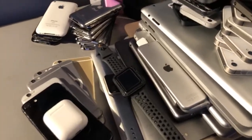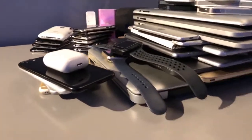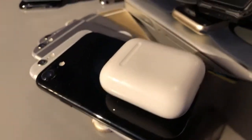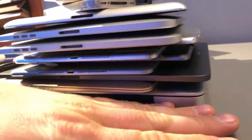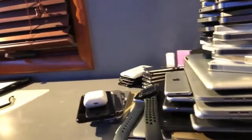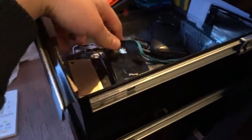This is my Apple collection. Pretty cool. iPads, MacBooks, iPhones. I made a TikTok just recently. That's why I have everything out. And there's still some over here. But these are mostly all of it, except these broken ones.